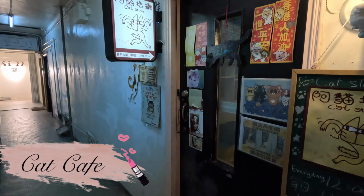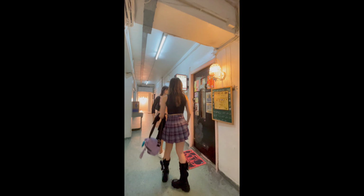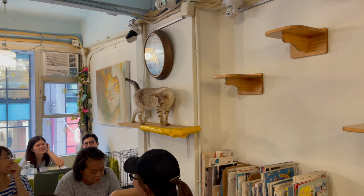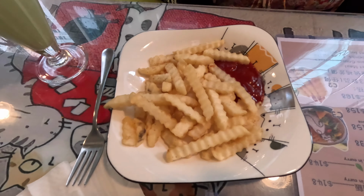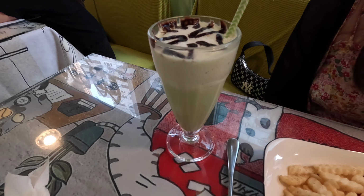This cat cafe has been around for more than 10 years. The food and drinks are cat themed and the cats are very friendly. It is a great place for cat lovers and family gatherings with kids. We had a matcha drink, lattes and smoothies, and a cat shaped pizza and some fries.